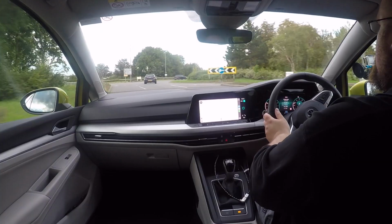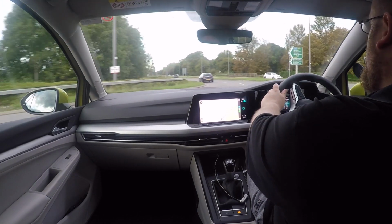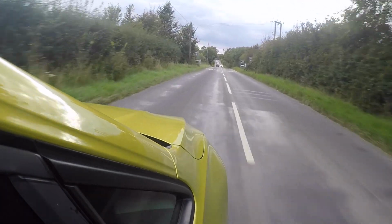So what's the ride and handling like in the Golf? Well, as I mentioned earlier, the trim level to go for is the Life trim, or the entry-level Life, because one of the features you get is those 16-inch alloy wheels and quite a thick sidewall to the tyre. And as a result, it means you've actually got a very comfortable ride. It's very compliant, deals with most of the bumps and imperfections really well. And there's really not much in the way of tyre roll coming into the cabin unless you drive over a poor bit of tarmac.